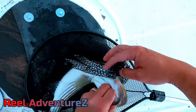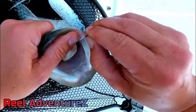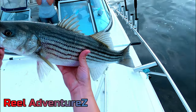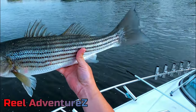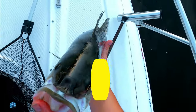Nice striper. Oh my God, on a lure, so much fun. There we go. Good size fish. Oh yeah. That is what it's all about, boy. They are breaking bait over there at the surface. That is a beautiful fish. I'll tell you what, he wanted to take that 10-foot surf rod right out of my hand.